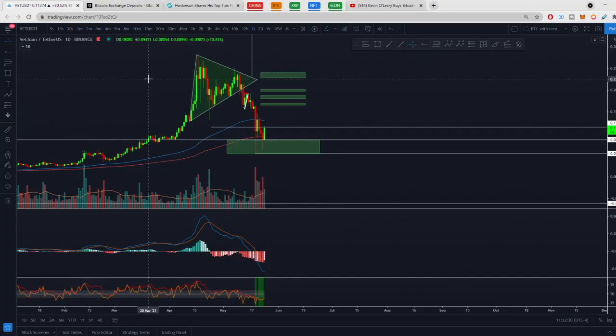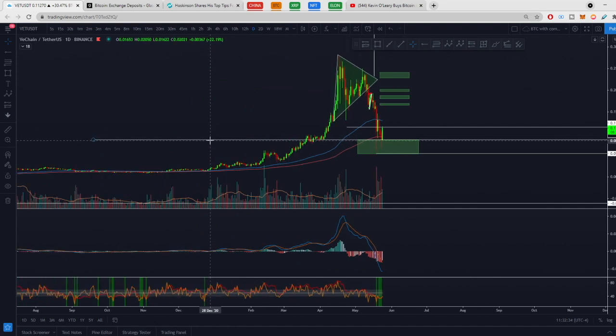So for VeChain, guys, it looks like there was a lot of accumulation right now. The VeChain army is definitely having a bit of a bad month. For the past time, we've been downtrending. It looks like a lot of accumulation was happening at the 5 cent to the 8 cent, 9 cent region.